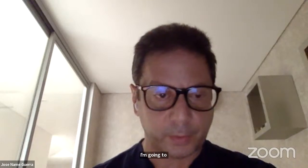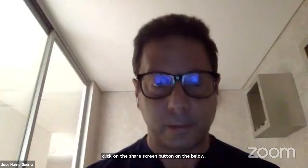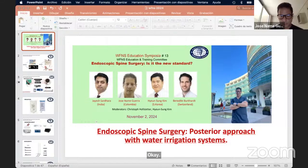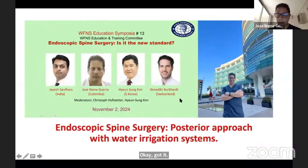Thank you so much. I'm going to try to share my screen. Just a second. You must just click on the share screen button below, the green button. I'm just changing the configuration of my computer. Okay, yes, we can see. Are you seeing my screen, the whole screen? Yes, we can see the whole screen. Okay, perfect. Thank you so much.